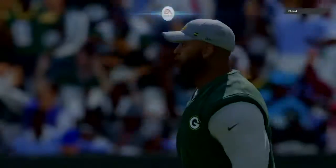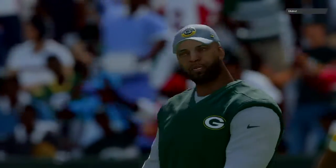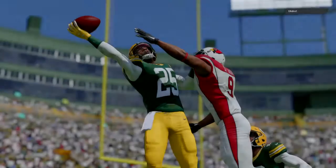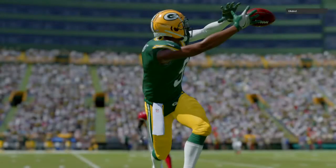Wait a second. They declined the penalty? I'm as puzzled as you are, partner. I don't understand how anytime you lose possession of the ball, yet you turn down a penalty that would give you possession back. But let's make this simple. Anyone who plays the game, take the football. Always take the football.